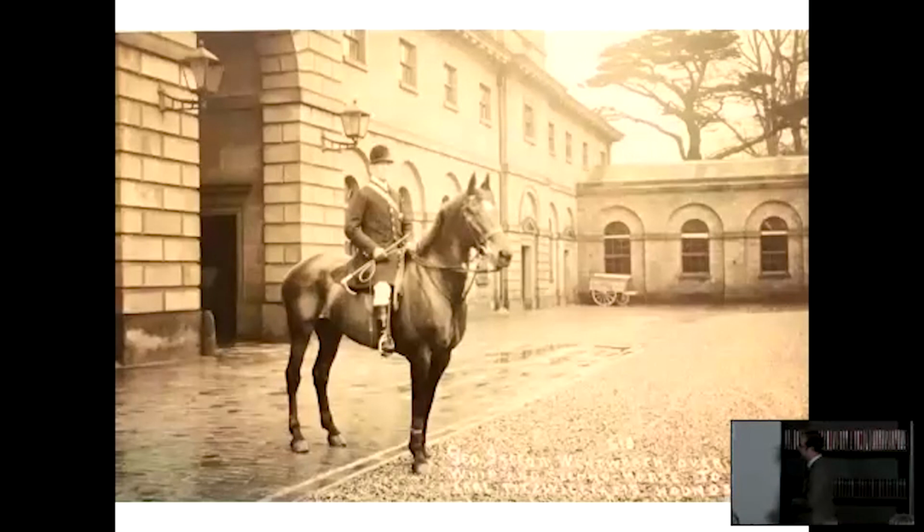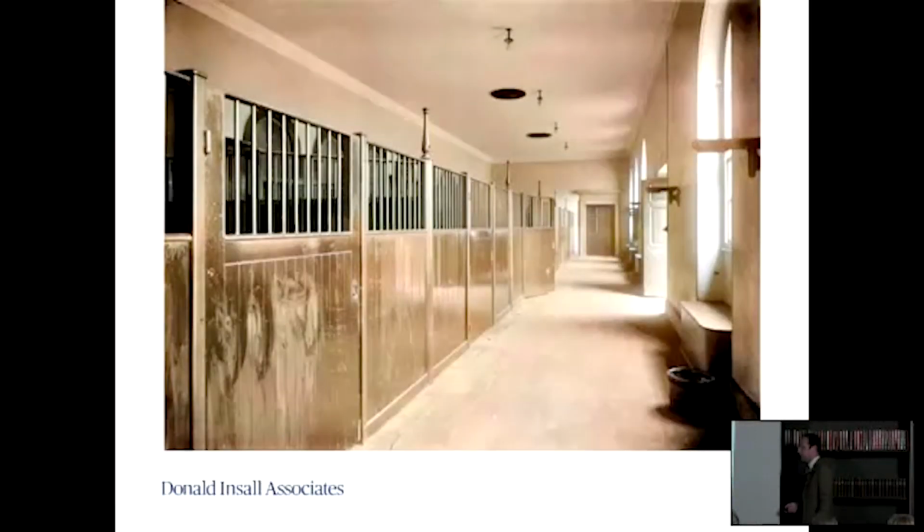And then this is a photograph of the North Range, so the first photo that I showed you. So this is the main entrance into the stables. And a historic photo of how the loose boxes were. And you can remember that image I showed of all the slates in. So a lot of that was obviously removed when the college came in and used them as classrooms, unfortunately.